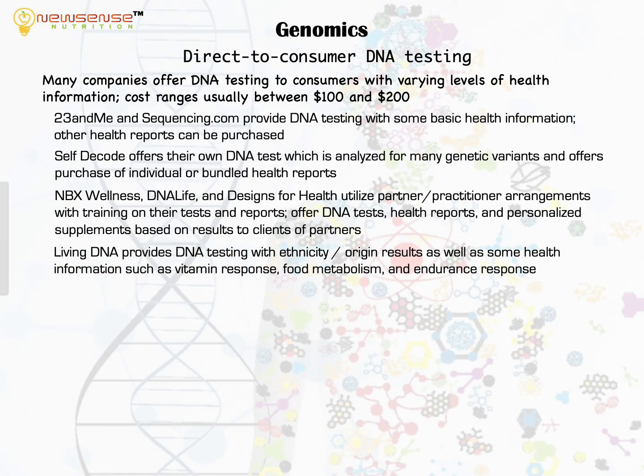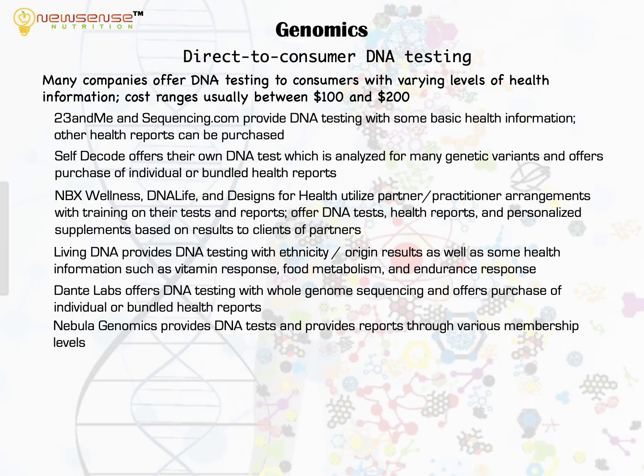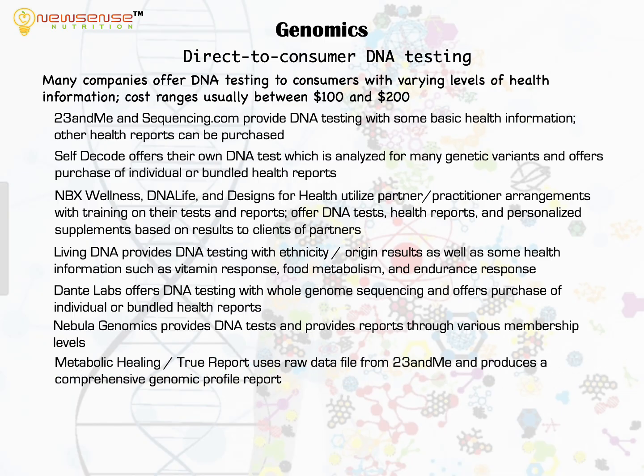Living DNA provides DNA testing, mostly focused on ethnicity and origin, but they do have some health information, such as vitamin response, food metabolism, and endurance response. Dante Labs offers DNA testing. They do whole genome sequencing. Again, they offer individual or bundled health reports for purchase. Nebula Genomics provides DNA tests. They provide their reports through various annual membership levels. And then Metabolic Healing, their reporting arm is called TrueReport. They use the raw data file from 23andMe, and they produce a very comprehensive genomic profile report.